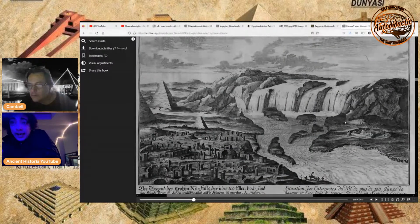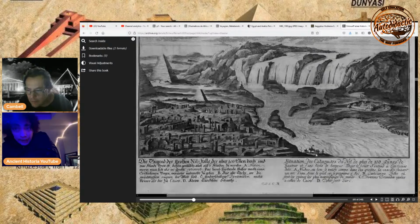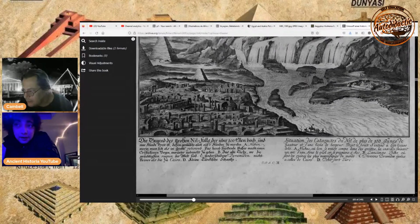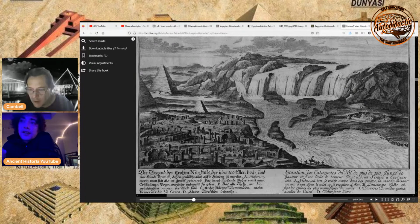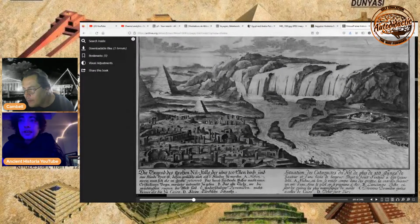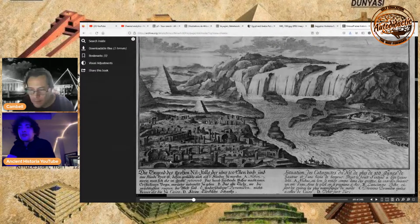What our text says, on C, where the pyramids are, is that these pyramids rival the ones at Cairo. Cairo is Giza. So these pyramids rival, as in equal, height-wise, size-wise, the ones at Cairo, which means they're just as big. On the right, we've got a Turkish fort, Petit Fort Turk, the small fort of the Turks. And on the left, we've got B, which is the ruins of Thebes, and A, which is the cataracts of the Nile.